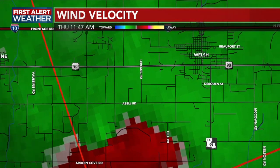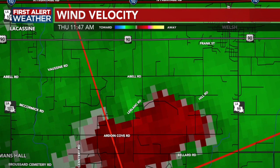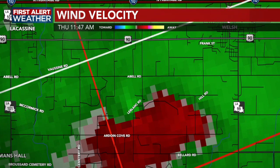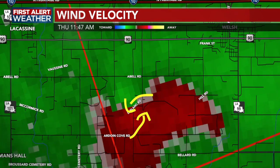And even on the last few frames here, I'll put this into motion, just trying to determine how the cell, the couplet here, has evolved. And you can still see where those red and green colors meet. There is still some rotation here. It's not overly impressive, but nevertheless, you can make out, kind of on the north side of the cell there, those red and green colors coming into play. That's where any rotation would be. And it still has held together over the past couple of frames, so it's not getting weaker.